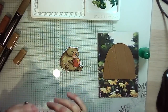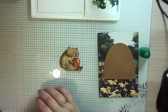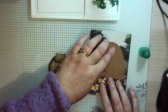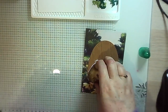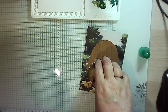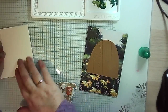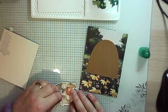There we go. And then pop the lids on, move all these blends out of the way. So I've got this card front, piece of the DSP. I've made his door. I'm going to pop my little bear on the front here. I'm going to use some dimensionals. If I could find any, I would use some dimensionals. There we go. And I'm going to pop them on. I know some people prefer to trim after the die cut, but I quite like this.